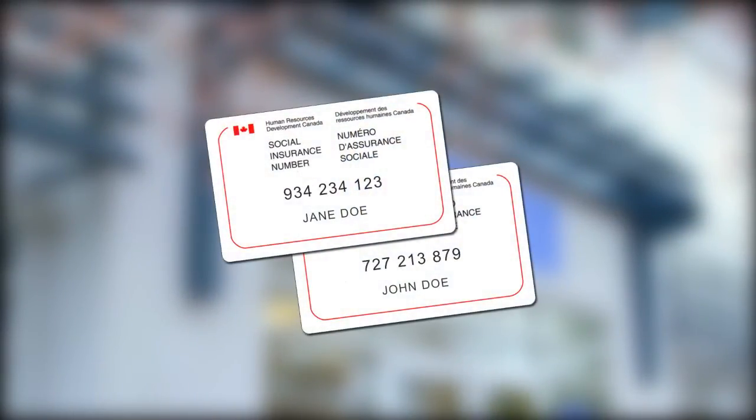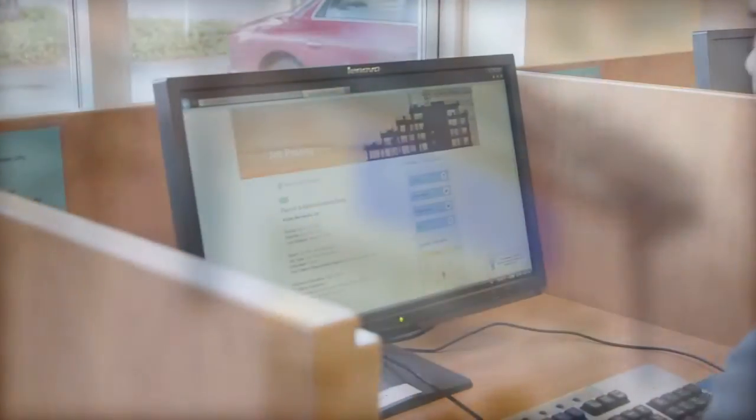To work in BC, you must have a social insurance number and be at least 16 years old. If your social insurance number begins with 9, contact your WorkBC Employment Services Centre to discuss eligibility.